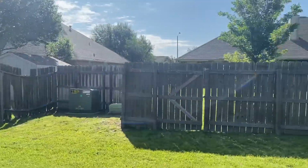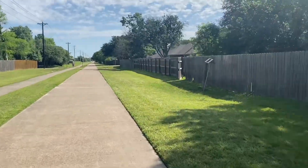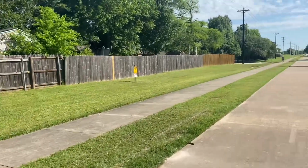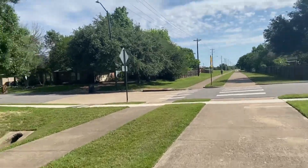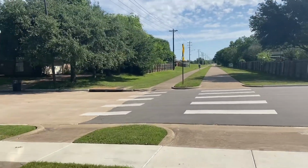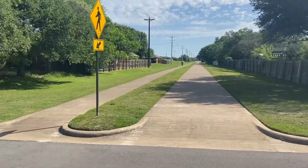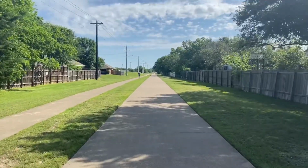But you do notice this one has a fence with a gate that leads out to it so that they can take advantage of it. But I think several of these backyards aren't taking advantage of it because there's no gate leading to it. And that might just be a privacy thing. But I think something that could be added to make this better is this little middle strip here. I feel like they could add vegetation, even plant some trees, and suddenly this trail could be a lot more special than it is. But for now, it serves a good functional purpose, and that's good enough for me.